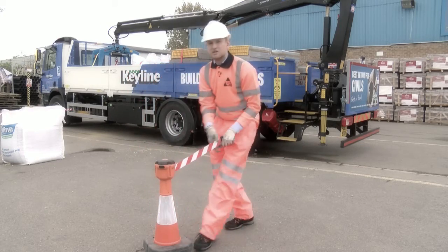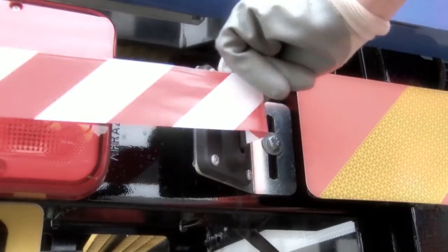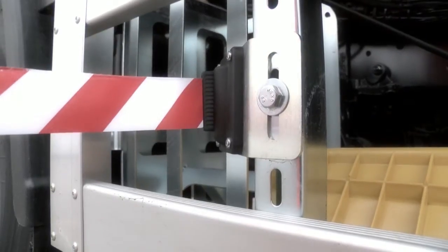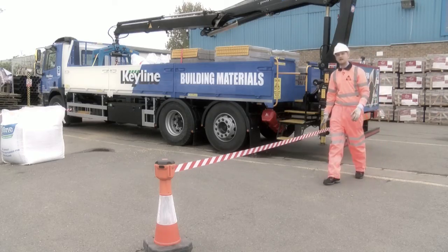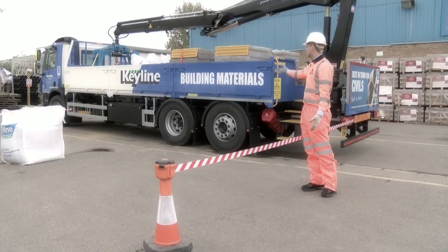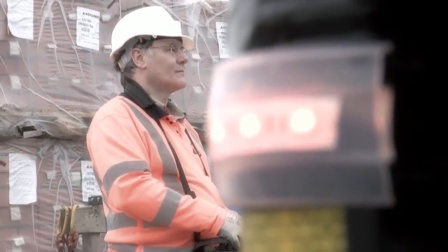Here is the new skipper system. There are two brackets located to the rear of the vehicle and two brackets at the front of the vehicle, one on the near side, one on the off side, depending on where you're unloading from. This gives a safe working environment for when unloading from the crane.